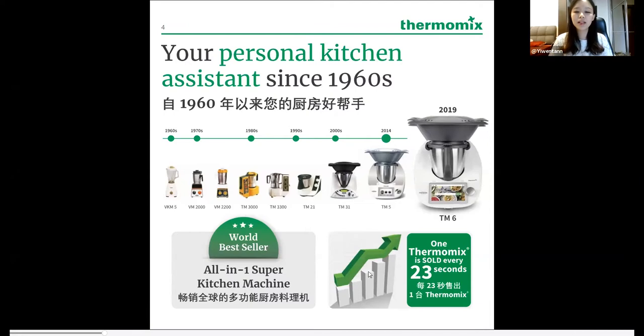This TM6 is a world bestseller all-in-one super kitchen machine, and they are the first inventor of this all-in-one kitchen tool. It is really hot selling, every 23 seconds they sell one Thermomix worldwide.